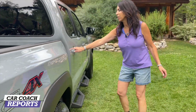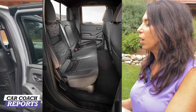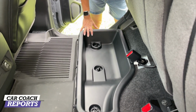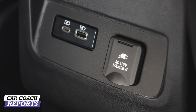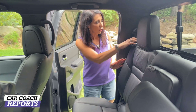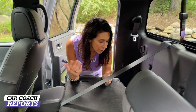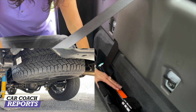We'll start off with the back seat since I'm standing here. You can see the new back seat, 60/40 split, and there's also storage underneath. And underneath you got some additional storage here. It's not lockable, but this is something that'll work for you. You got USB-C, USB, and a 12-volt outlet. Good to have for the kids or whatever you got to charge back here when you're on the road or camping. Also, these seats fold down this way depending upon what your needs are. Everyone's got different needs, and there's more storage back here. Your spare tire, of course, is under the bed.